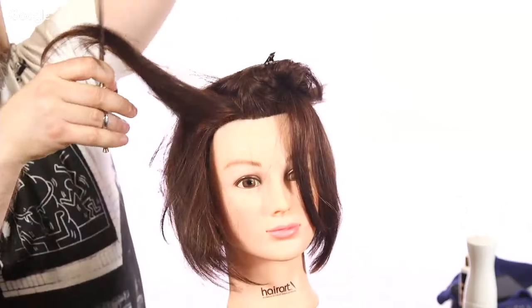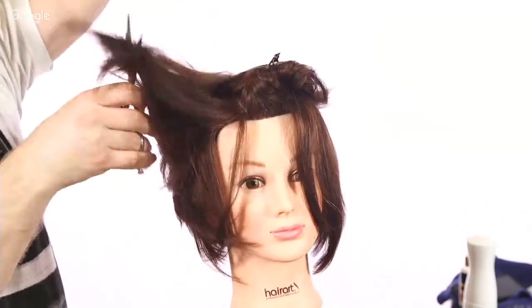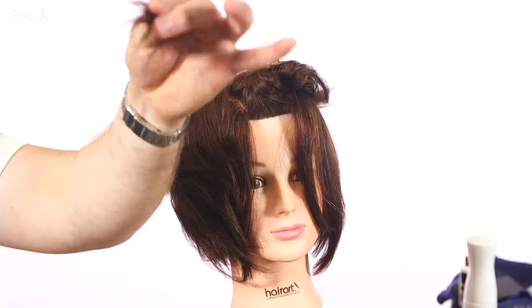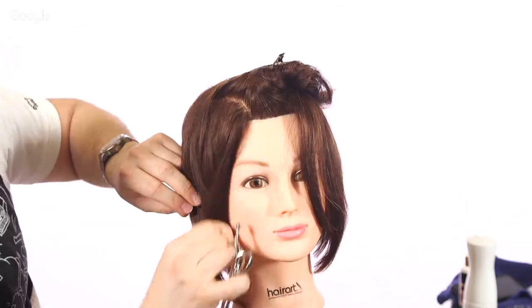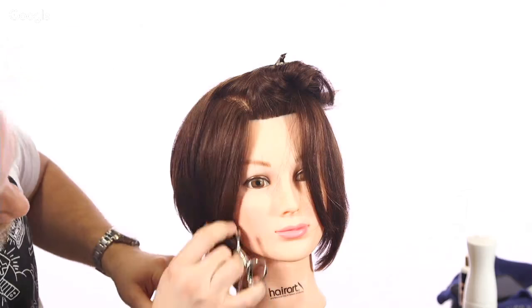Okay, see that? Coming underneath and removing all that weight. And you can be fairly aggressive with it too. See, look at that hair. See that? Clump of hair. And then you go back in and you work it down. Very, very nice. I'm loving this right now. Look how amazing that looks.